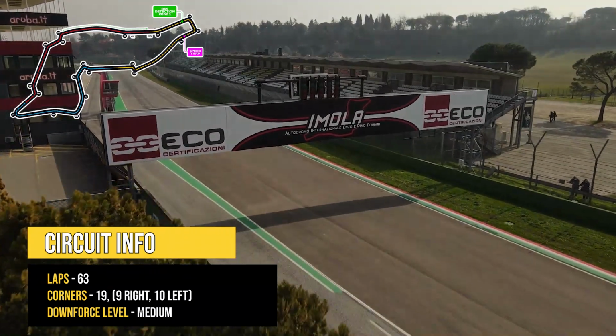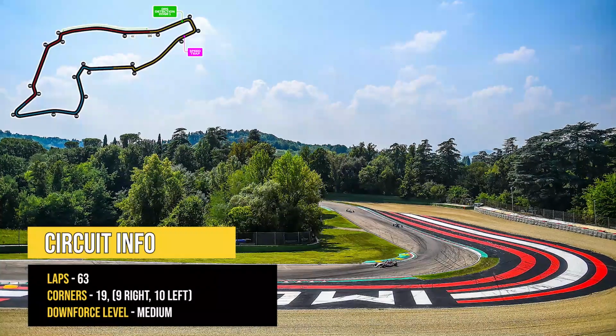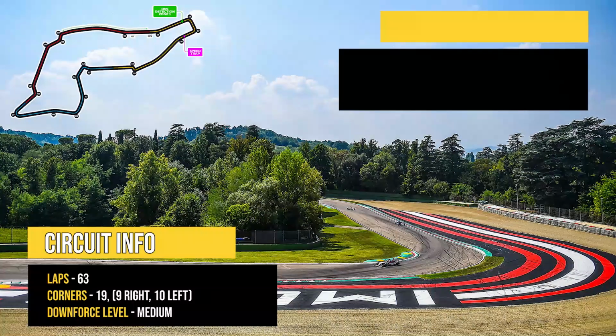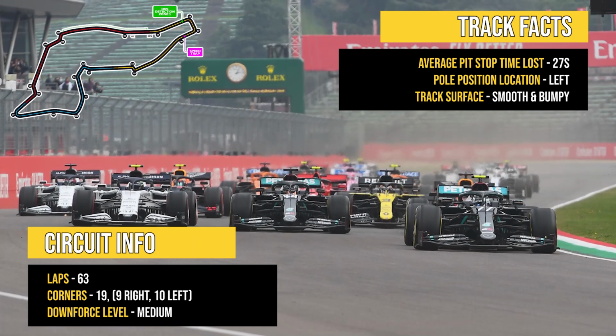With only one DRS zone but many smaller straights, the downforce level here is rated as medium, with Sector 2 and 3 requiring good grip and aero stability. Like many circuits, pole position is important around Imola, and the starting grid slot for pole is located on the left-hand side of the track.